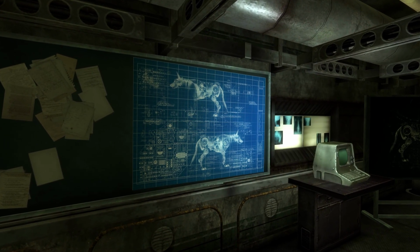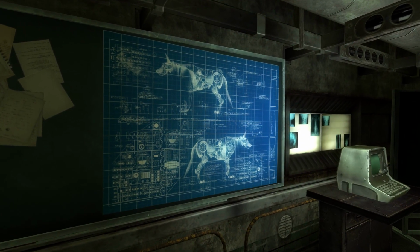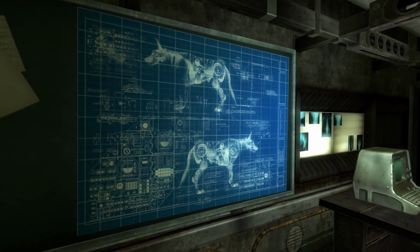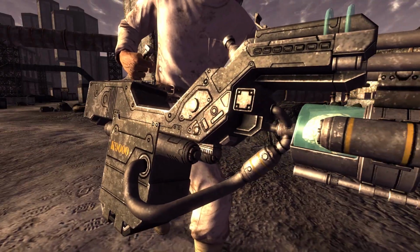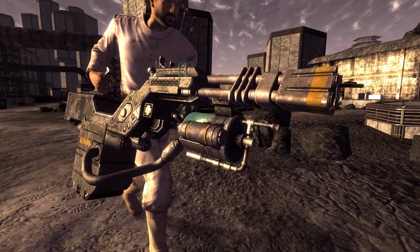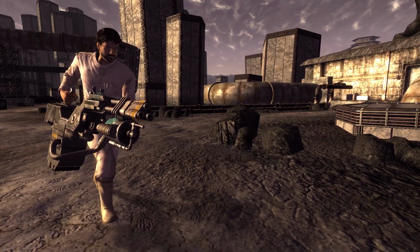X-8 was more than happy to offer assistance, as they had just created a brand new weapon, the K-9000, and getting to test it out on a live target was a fantastic opportunity. So they sent out their most trusted researcher carrying the weapon.